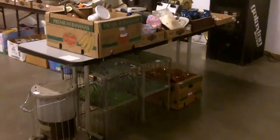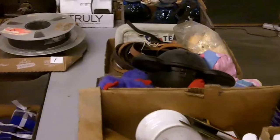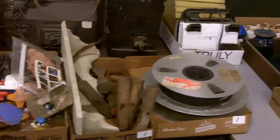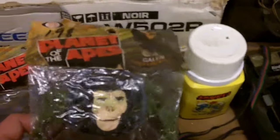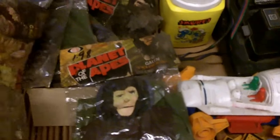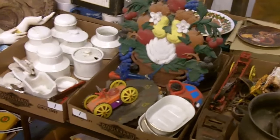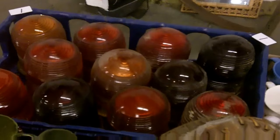Okay, yeah, let's do this table. All sorts of stuff crammed on this table. I mean, a lot of it's kind of musty and dusty, but there's some neat stuff there. Planet of the Apes blow up things. Dr. Seuss, Dr. Seuss, Dr. Seuss. Those are cool.